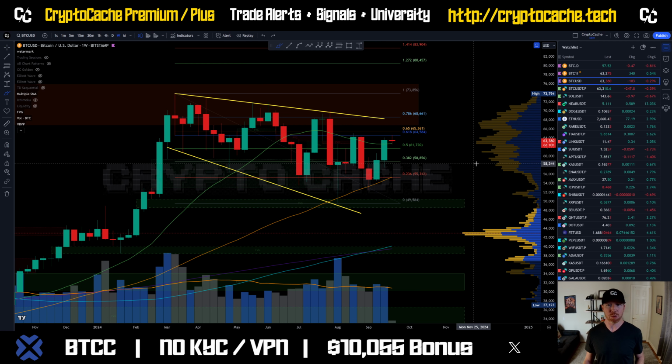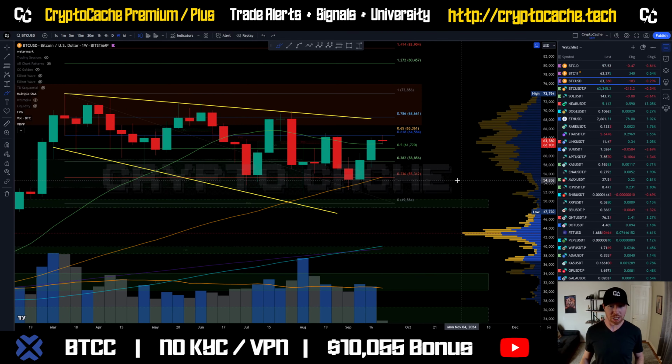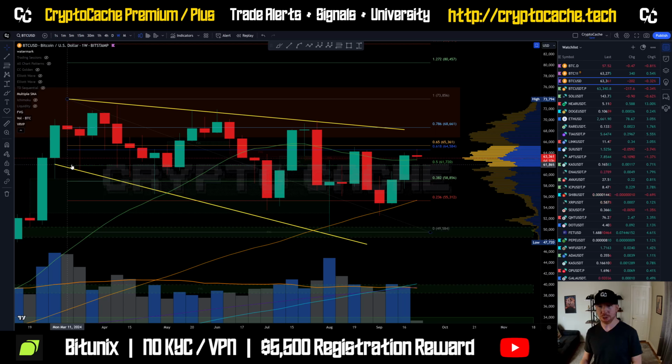Now, the more often you test something, the more likely it is to break. The same thing happens with fib levels too, 0.618 being one of those stronger, magnetic areas. If we zoom in a little bit, let's double check the macro point of control. We can see ever since March, the point of control is 63,000 even.